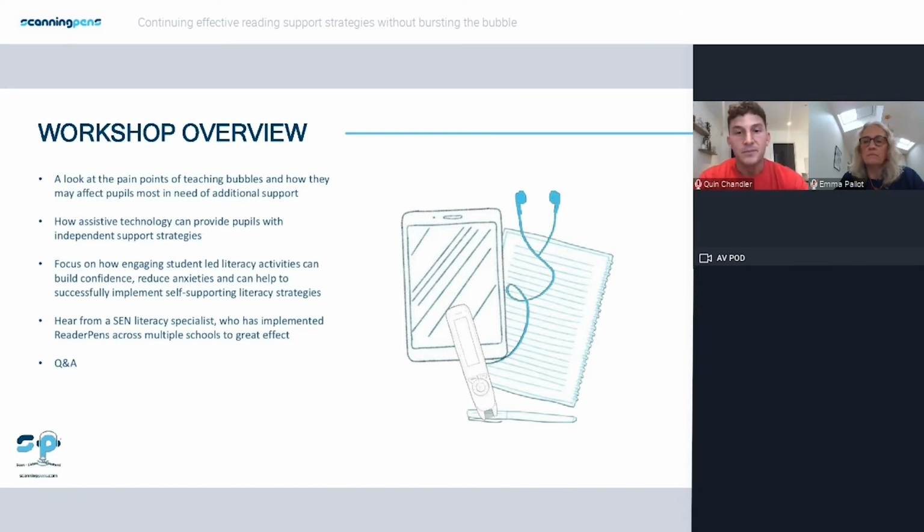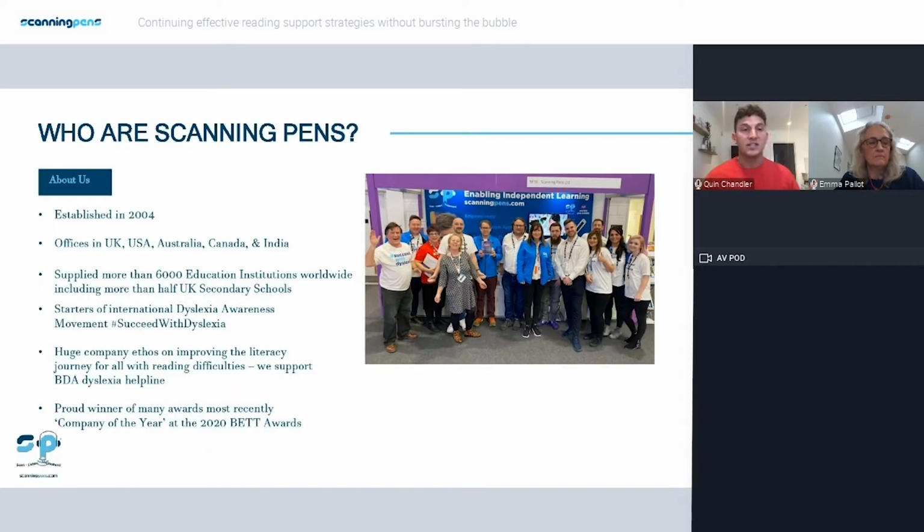Now, before we jump into the core content of today's session, I always like to do a bit of who are Scanning Pens. Some of you might know Scanning Pens really well. Some of you may already be using them in your school and just be looking for a bit of additional information. But if you haven't come across us before, I really want to let you know a bit about who we are as a company.